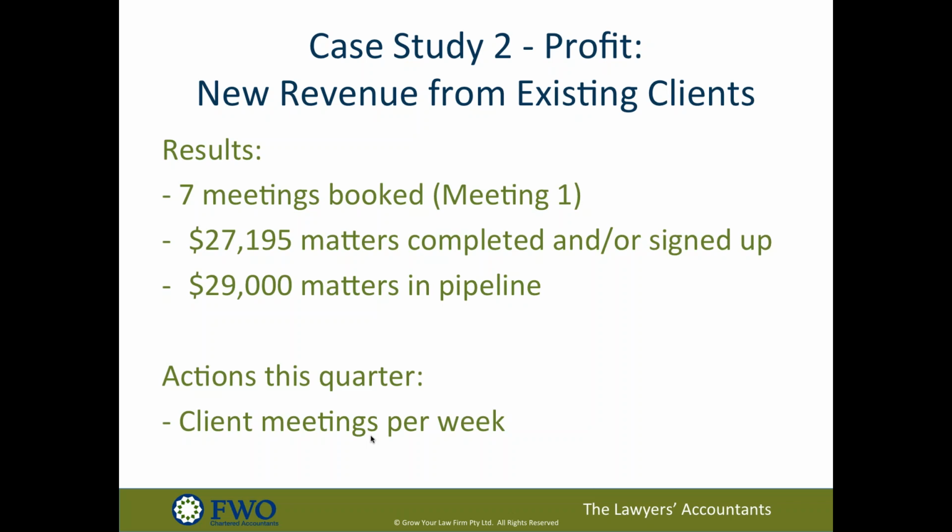And then out of those meetings, as they've followed that process, they've signed up $27,195 of matters that have been completed or signed up. And they've also got $29,000 worth of matters that are in the pipeline. So in the pipeline, in terms of that period of time, they've had the second meeting and they've identified it, and they've got to go back and have the last meeting to sign them up, this was as of yesterday, or they've agreed to it but they haven't got all the signed documents back. So from 7 meetings, they've already generated $27,000 worth of matters and another 29 that's on top of that from those core 7 meetings. Not every one of those clients proceeded.